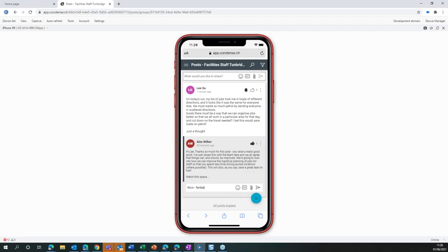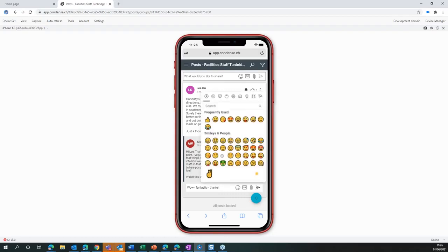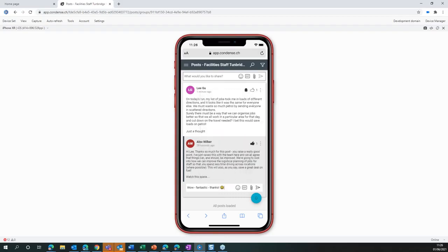Wow, fantastic, thanks. And if we want to, we can add an emoji in there to put a little smiley face, or we can add a GIF, so we can have a little animation in there, just keeping it informal, because these kind of channels, these kind of communications shouldn't be formal. Things work better when they're more personable. And so he posts his response here, and that goes back to Alex.